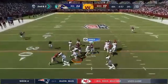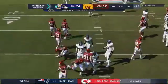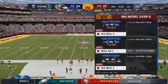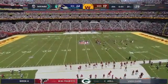A 10th carry here for Mark Ingram. They'll only get a couple up to about the 30. That's it. That's what you want. Straight ahead positive gain. Just keep that clock ticking. A gain of 2 brings up 3rd and less than a yard.